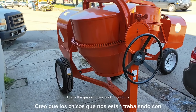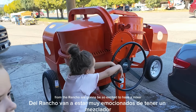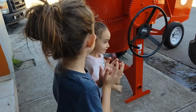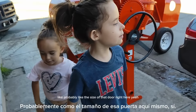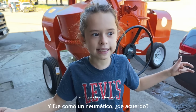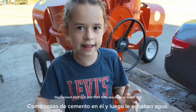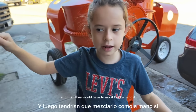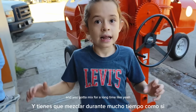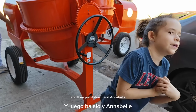I think the guys who are working with us from the rancho are gonna be so excited to have a mixer. They were using a tire, probably the size of that door right there. And they would put cement stuff in it, and then pour water, and then they would have to mix it by hand, and you gotta mix for a long time. And then the people had to get a bucket and pour it down.